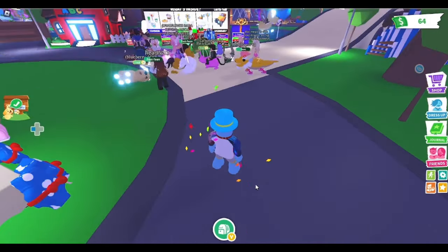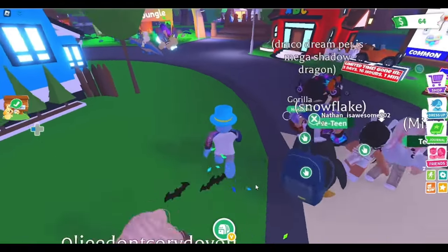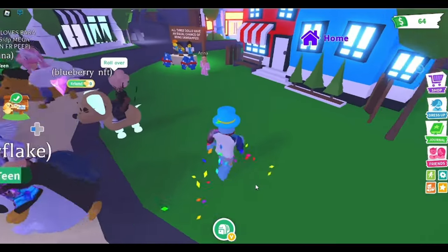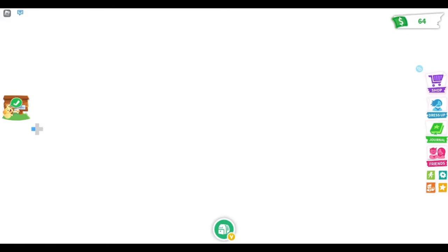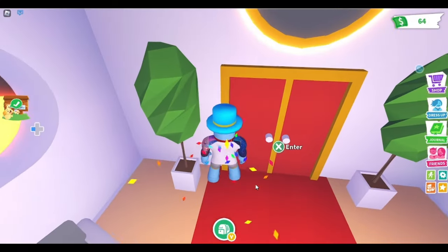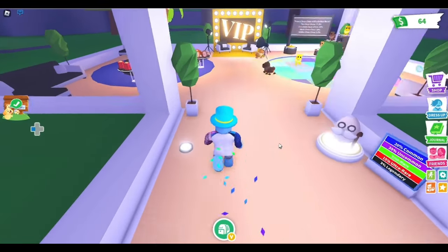Everybody trades here. Everybody does their stuff there. Everybody just chills out there, asking for different kind of pets. We are going to do that soon. But I have something secret, and I never probably show this on camera. So if you see right here, we go in here. So this is VIP area section.